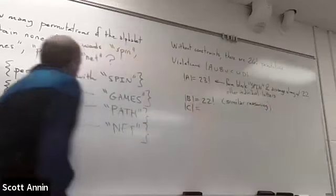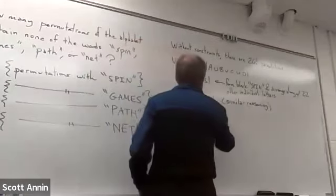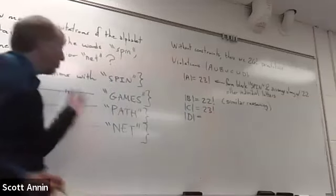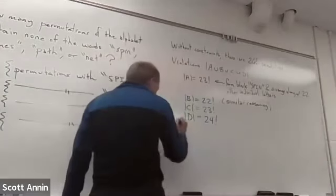Size of C. How many permutations with the word house? Same with A, right? Same as A. Good. So 23 factorial. And how about permutations with the word net? 24 factorial. Okay, awesome. So we get that.